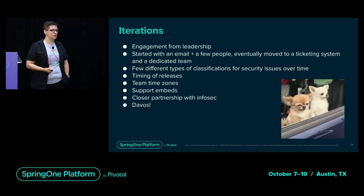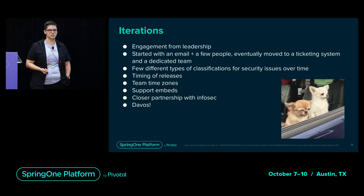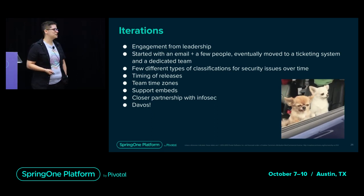We've also been working with a couple iterations of embedding people on the team from the support organization, which has helped a lot, because most Pivotal engineers, their job isn't to respond directly to customers about these issues that they report. So having somebody from support on the team as part of a balanced team has helped a lot, just so they can see the best practices of how you respond to someone who has an issue with your software.